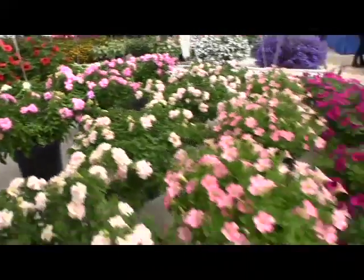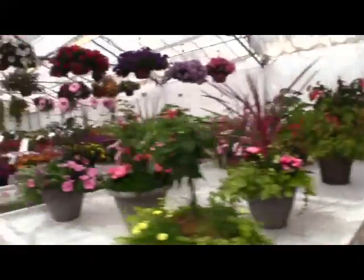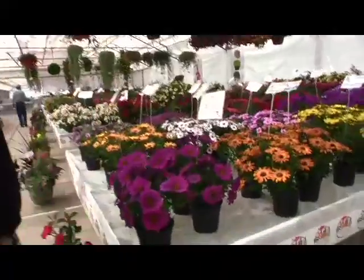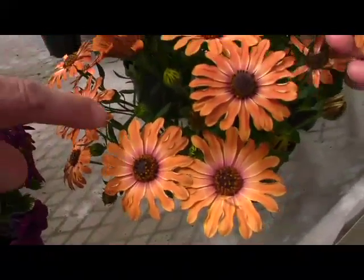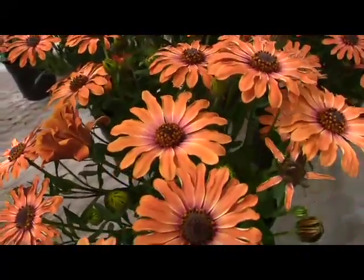Also in great vibrant colors, osteospermum. This is from Florensis. They distribute Florensis genetics, Florensis out of Holland. I wanted to point out this new one, which is Orange Sunrise, which not only has a wonderful color, but it's got the neat spoon-tip style petals there. So that's just a few of the new varieties from Cohen.